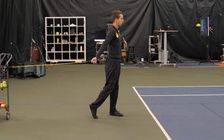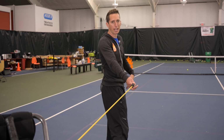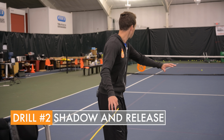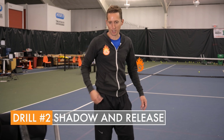So my hips and my chest are facing the net, and my arm here is just relaxed and just back. And it's just letting the band pull my arm just by holding on. Then the second step is to initiate and turn, and then let go and follow through. It's all right, it's kind of noisy.